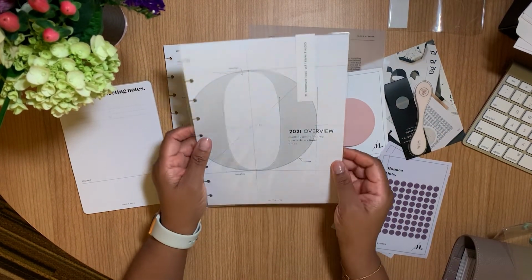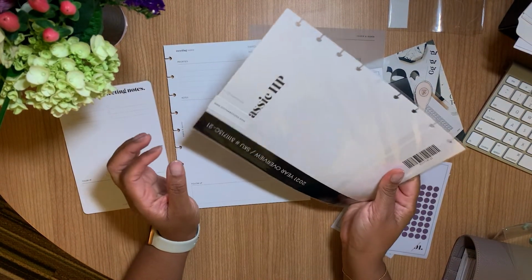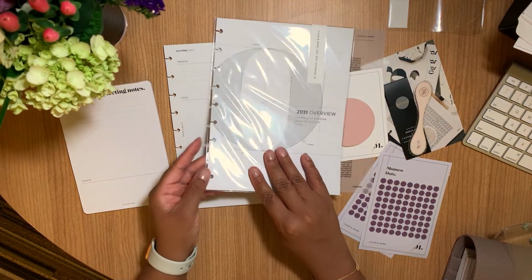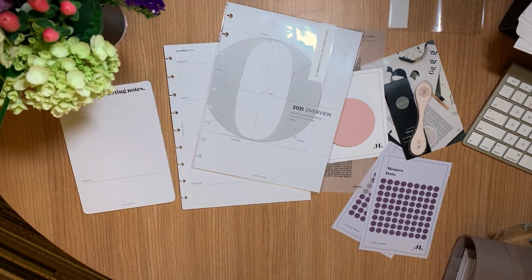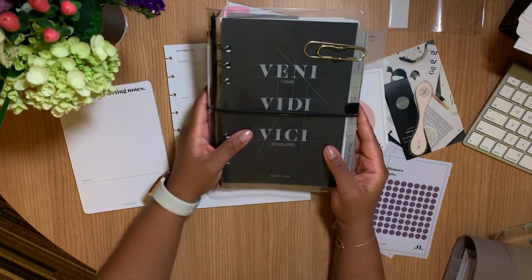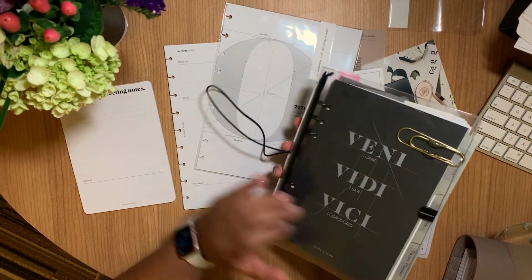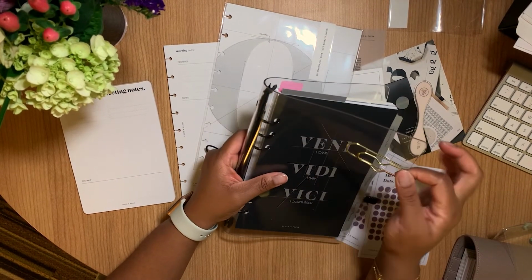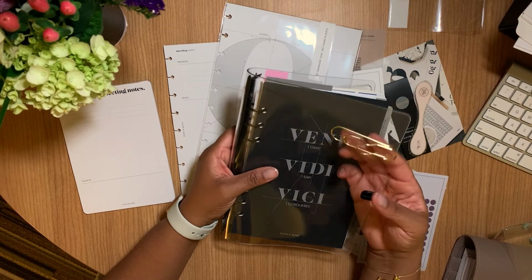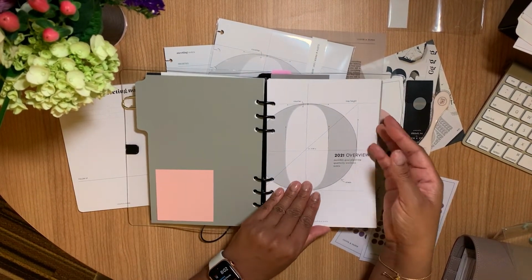So the last thing that I got is the 2021 overview. Now, let me talk to you about how much I love this insert. So this insert actually came in the December subscription box. If you get the subscription box, you know we got this notebook with everything in here pretty much is what came in that box, except this little pin clip is from Fancy Plans actually. But we got this overview, the 2021 overview.